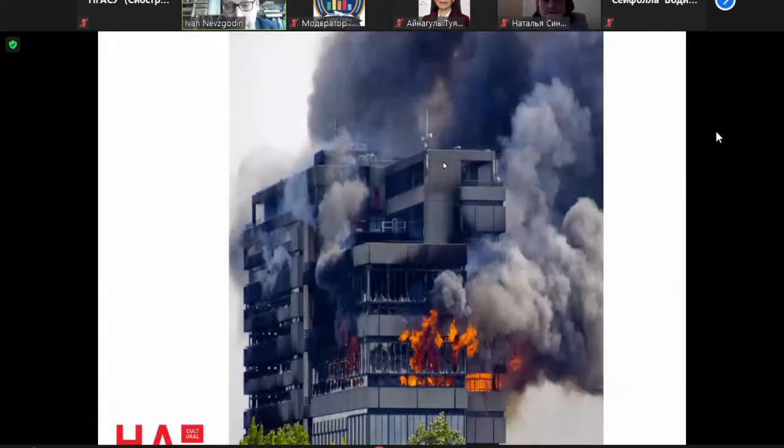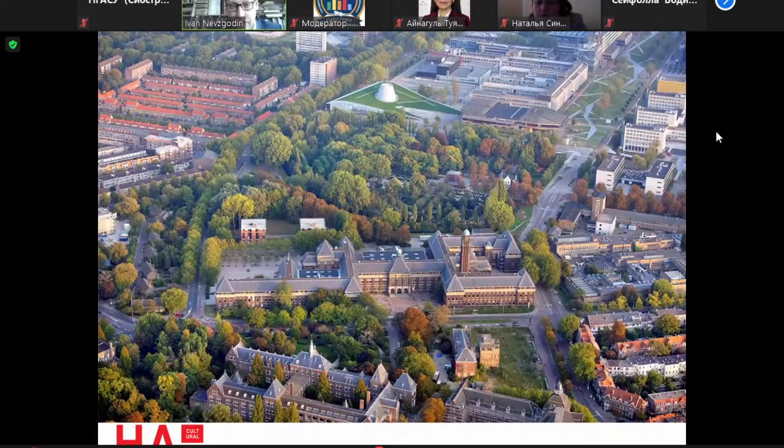I am from the Faculty of Architecture in Delft, and our building also was burnt in 2008, and the faculty was for 22 hours in a fire, and I also lost a lot of my research materials there. And after that, we moved to this building, which was originally built for the chemistry faculty, and it was for a long time the main building of the Delft University of Technology.